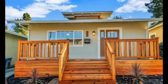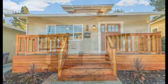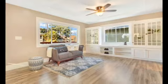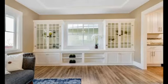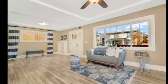And we have a new listing at 1520 Sutter Street in Vallejo. This is a two-bedroom, one-bath, Craftsman-style home. It's been completely renovated from the studs out. There's new everything, new flooring, new electrical. This fixture that you see here is original to the home, and it's been upgraded.